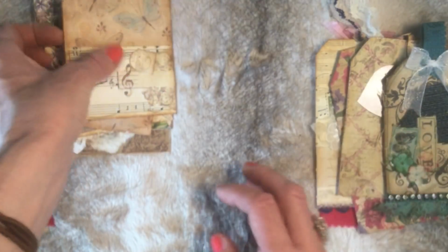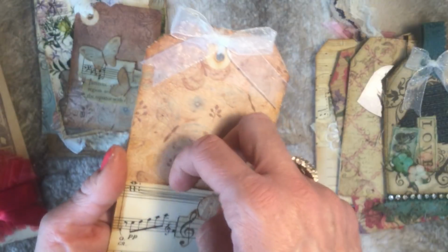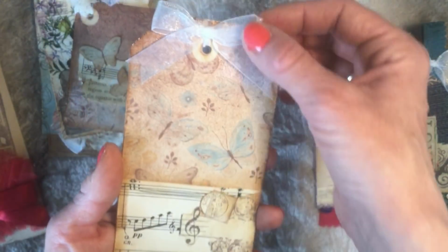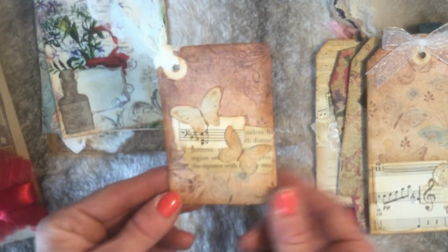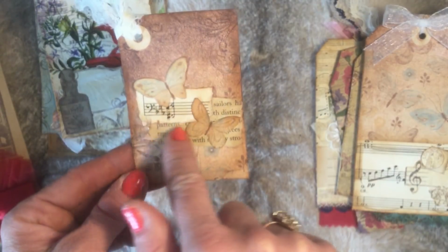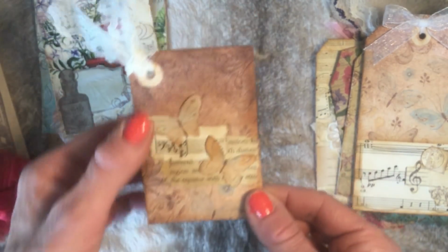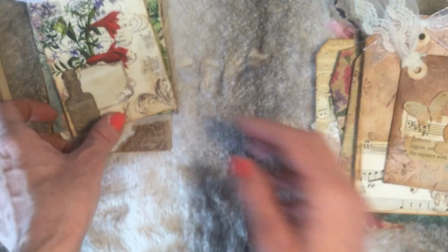So that's that. And then here I've got another tag, which actually has a pocket here, so you can pop something in. It's got vintage sheet music and a couple of layered bits and some organza bow. And then here, this is actually the same paper, but the bottom of it, so it's much darker. And then it's got some vintage sheet music and some butterflies and a bit of book page and some lace trim there and some file folder on the back.